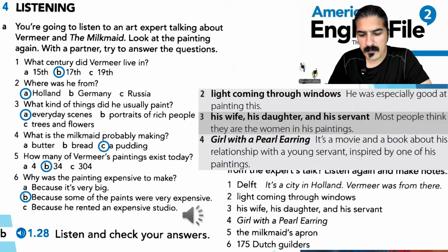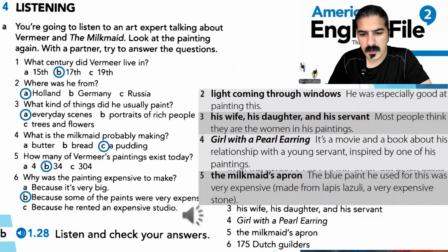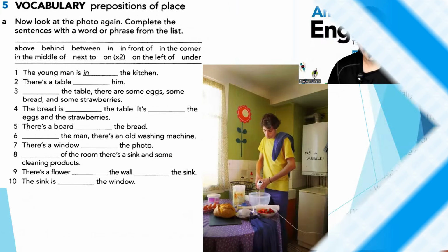And the milkmaid's apron. Well, the blue paint he used for this was very expensive, made from lapis lazuli, a very expensive stone. And 175 Dutch guilders. Well, what someone paid for the painting, the price that he got from that painting. Very good. You're very good at note-taking. Keep practicing. So far, so good.